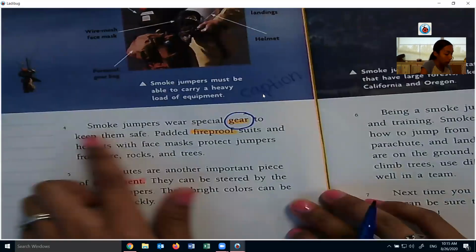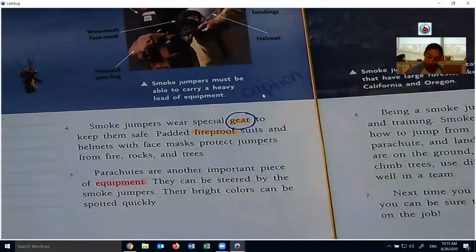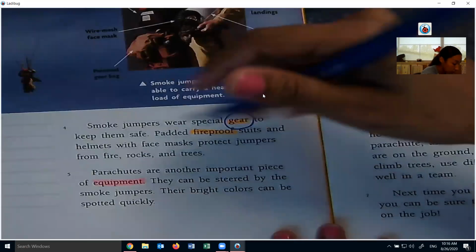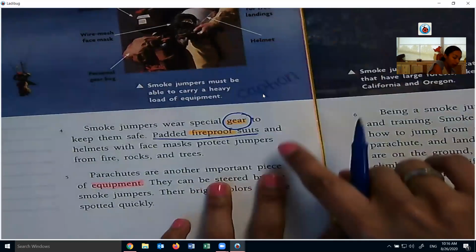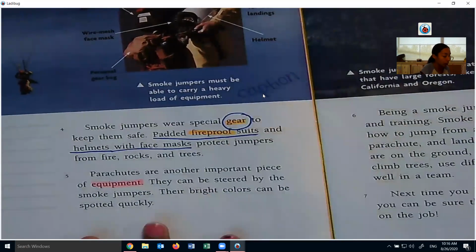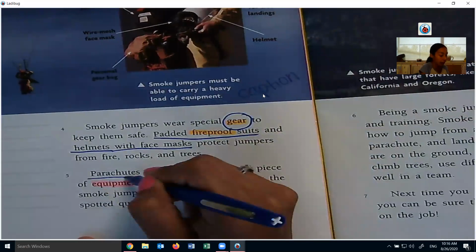So smoke jumpers wear special gear to keep them safe. What I'm going to do is, it said list examples, so instead of listing, I'll underline the different gear that these smoke jumpers wear. Smoke jumpers wear special gear to keep them safe. Padded fireproof suits, okay? So they're padded fireproof suits, that's part of their gear. And helmets, with face masks, I'll keep that all together, protect jumpers from fire, rocks, and trees. Parachutes are another important piece of equipment.